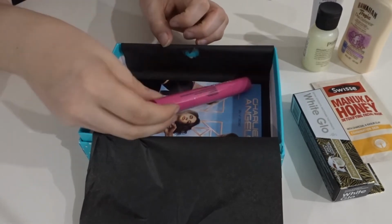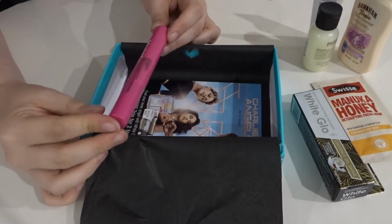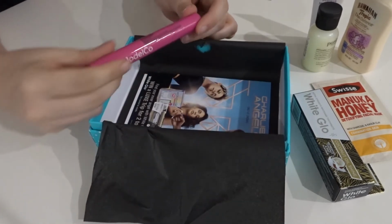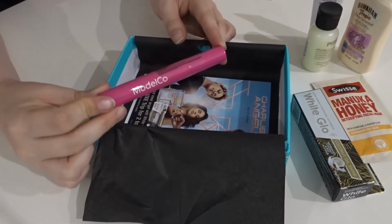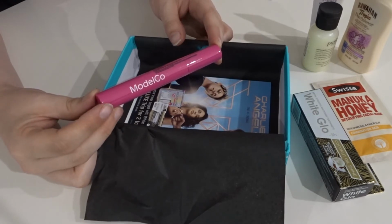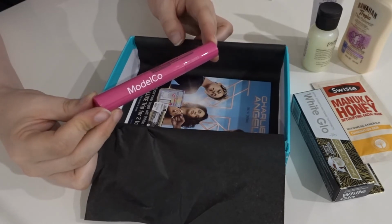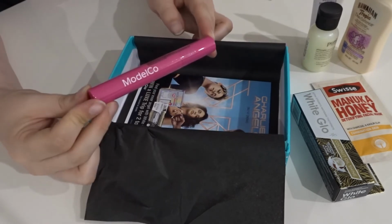And last but certainly not least, we have a ModelCo mascara, the ModelCo Power Lash Black Mascara. Beloved Australian brand ModelCo is giving our lash lines a serious boost with this all-star mascara. With an inky black and long-lasting formula, it will give you lengthened and lifted lashes. What's more, it has amazing staying power.